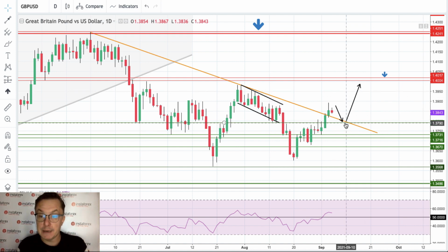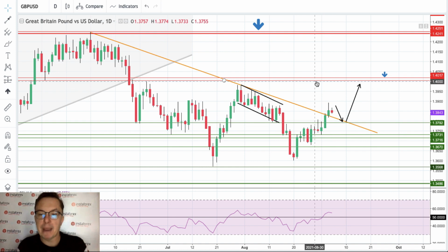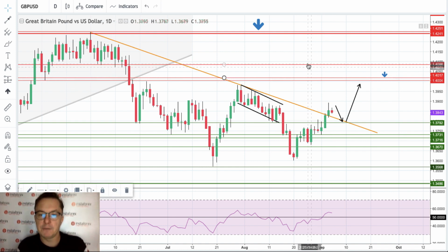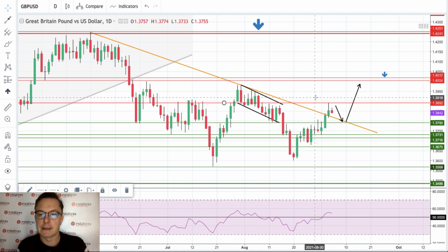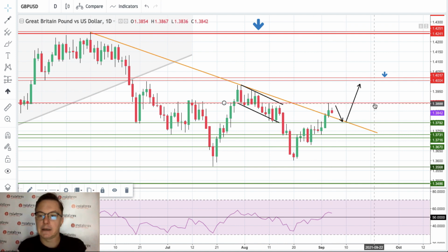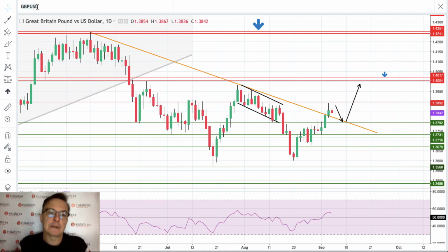But if we break below 1.3792, if we break back below this yellow or orange trend line, and we close at least a daily candle below this level and below the trend line, then of course this will be considered bearish, and plenty of people might join. So please keep an eye on this kind of market behavior. The current technical resistance is 1.3892 on the British pound.